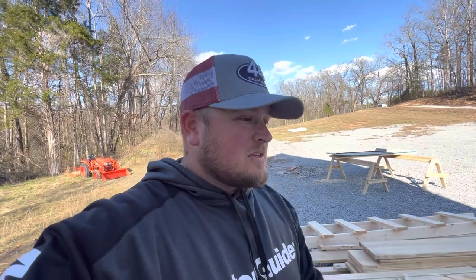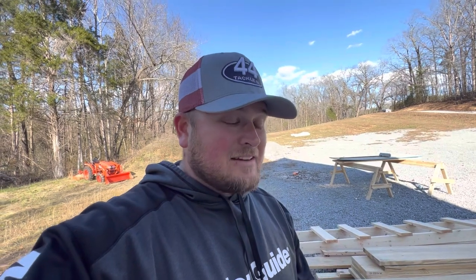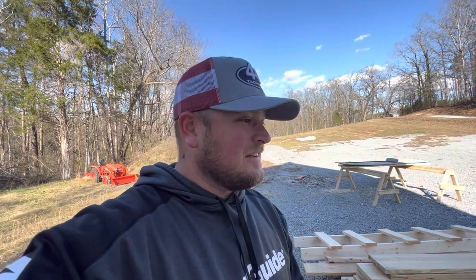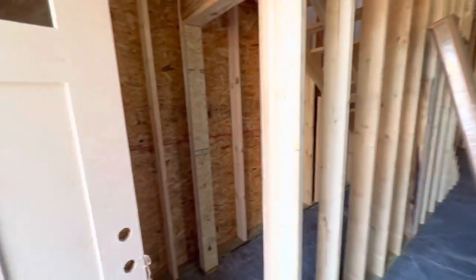And we've got some friends coming up from Florida after Christmas. So we needed to get it done, and they got it done. And I didn't even have to press. It was awesome. So we've still got quite a bit of lumber, obviously, for the porch. But I wanted to show you guys inside here. So here's the first look.